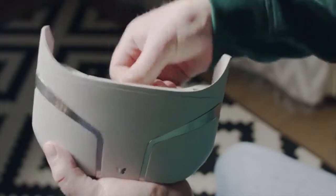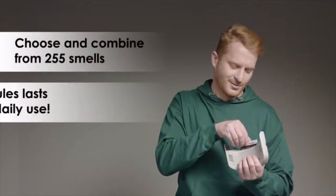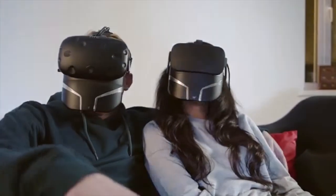The patented scent generator contains a set of 9 removable aroma capsules that can be easily changed depending on a movie or a game you're about to play. Run your favorite movie through the FeelReal app and allow your nose to enjoy it just as your eyes and ears do.